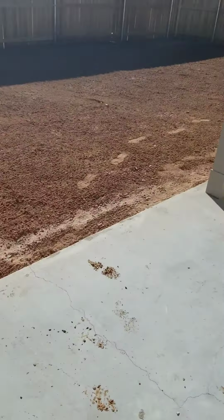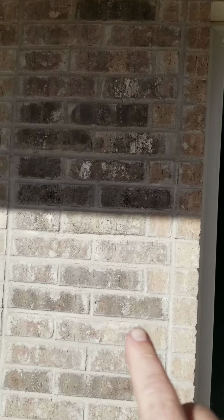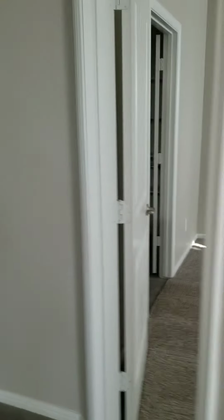So they've already started to landscape a little bit. I guess they plant grass back here. Somehow they hang brick. I've got no idea how they do it, but they hang brick off that cardboard stuff. They're really damn good at it. They get the tubs clean, they get the drains clean. They are very good at what they do.